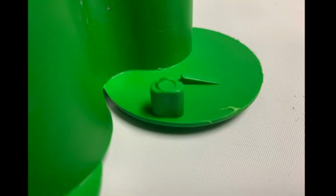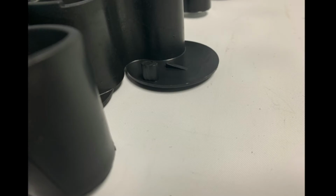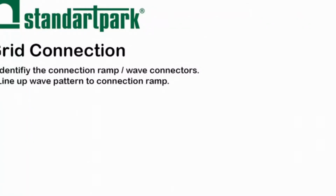Grid connection is fast and simple, but let's show you the working pieces. On all four edges of the Easy Pave, there are connection tabs and wave tabs. The connection tabs feature a gripping ramp for the slide and lock connection. This is where you slide the wave edge for each Easy Pave connection. This makes for a tight horizontal lock that will not release during driving and pressure.